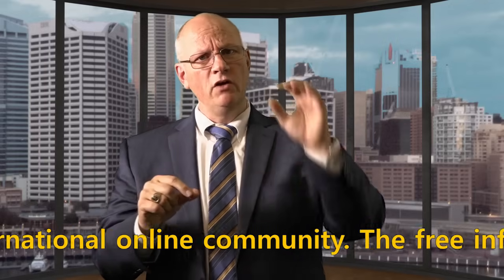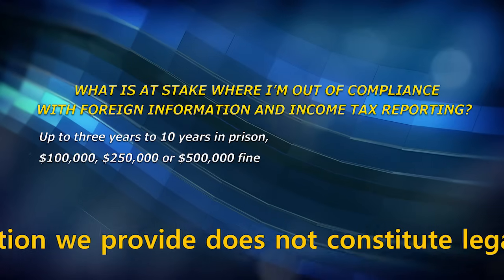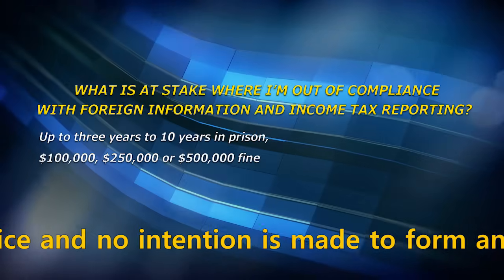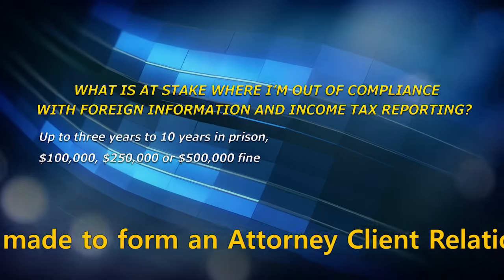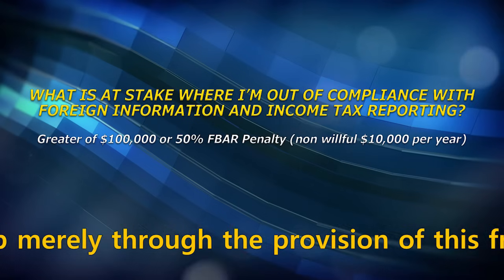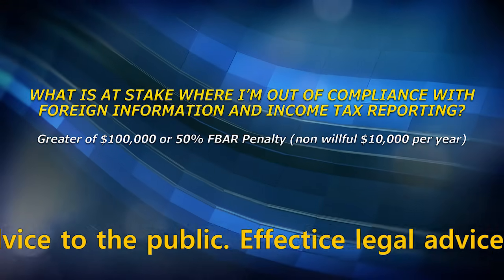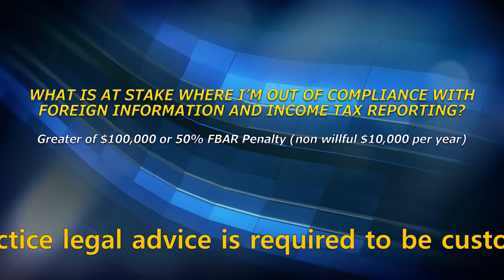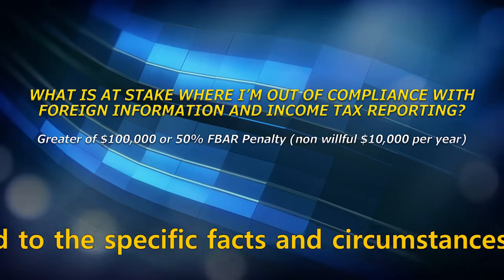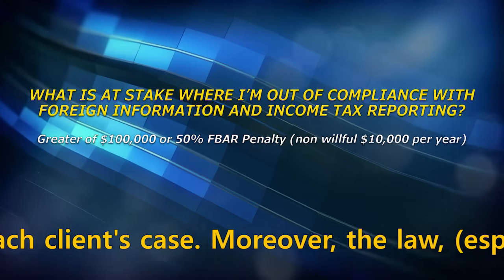The combination of all these criminal sections that I just described can earn you anywhere from 3 to 10 years in prison and up to a $500,000 fine. Amongst other things the government could do to you, if they deemed your non-filing of the FBAR to be willful, they can hit you with the greater of 50% of the account balance or $100,000. There is some case law that says they could hit you for this 50% penalty for 5 years consecutively, which is 250% of the offshore account balance.